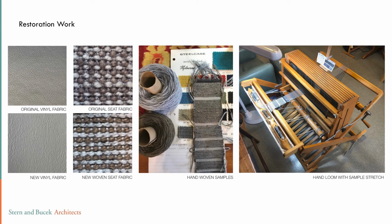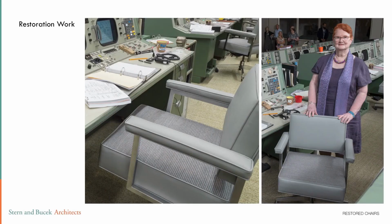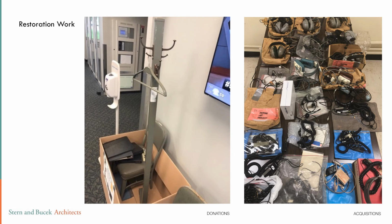Also we were able to find an original Steelcase fabric chart and identify the original fabric. And then working with a local weaver, she used her loom in her house and actually wove custom fabric for us that matches the original Steelcase fabric. And there she is right there. And then restored chairs.